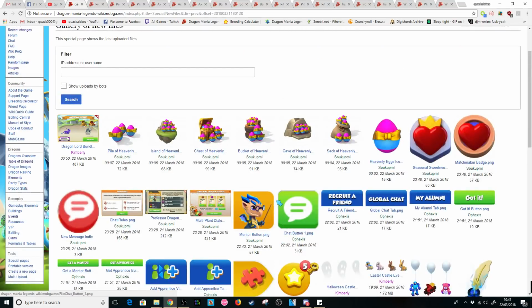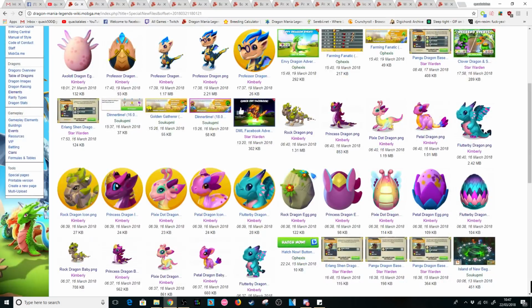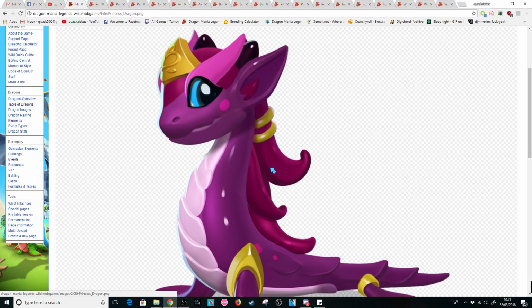I'm sure that there will be more if there's any new dragons. And of course, any of the other dragons that were just released, like the Princess Dragon and that, are still in here. So you can go and check those out yourself whenever you want to, really.